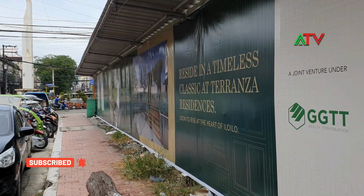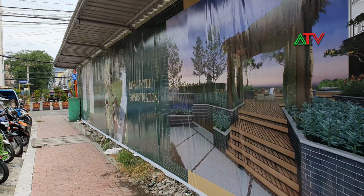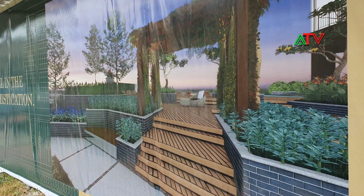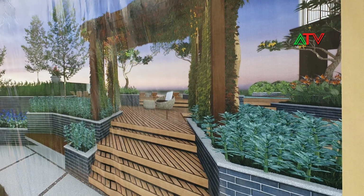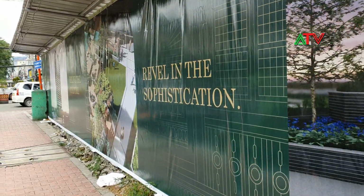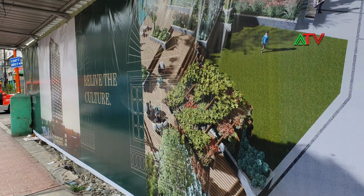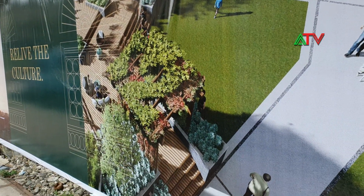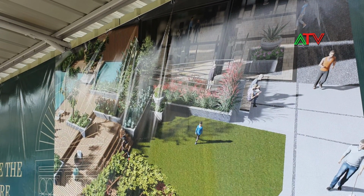So we're just going to walk closer to this one. So this could be like a garden of some sort. And then closer to Snart Street, as you can see here, it's a bit of an aerial view of what the garden would look like.